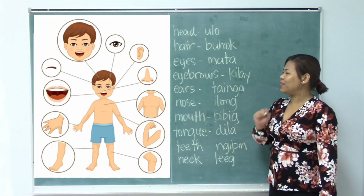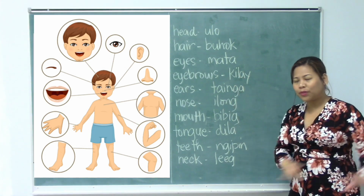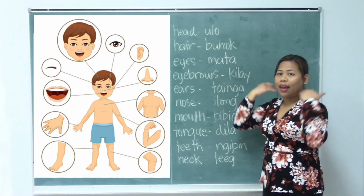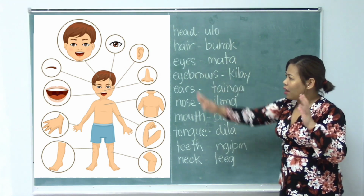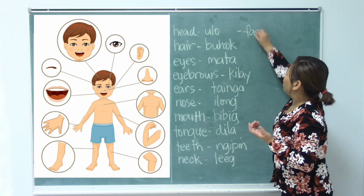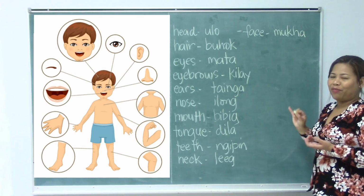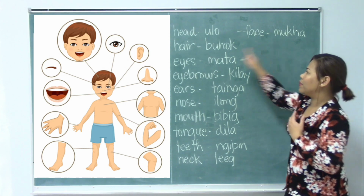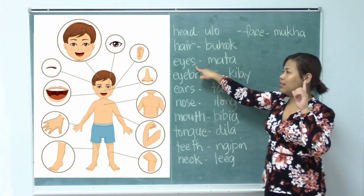Okay, so from the picture there, we'll start with the head first. We'll go to the lower part of the body later. So the first one is head. The head is ulo. Oh, by the way, I forgot the entire picture of it. So the face is mukha. Face is mukha. I forgot. Okay, so head, ulo, face, mukha. Hair is buhok. Eyes, mata.